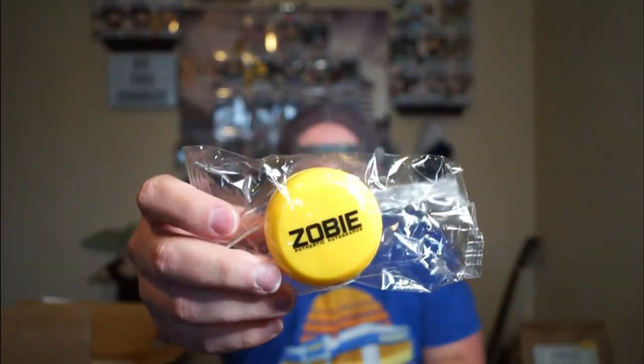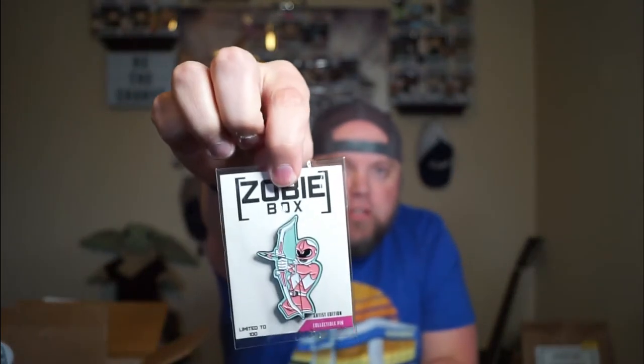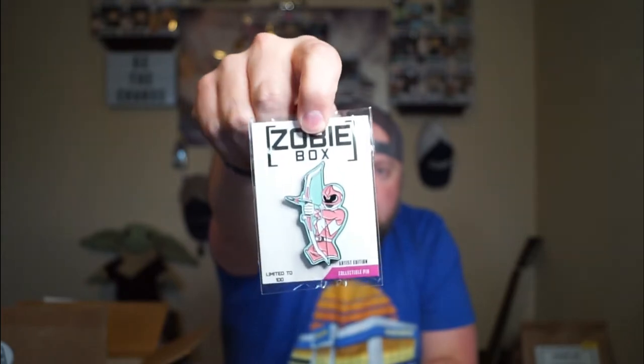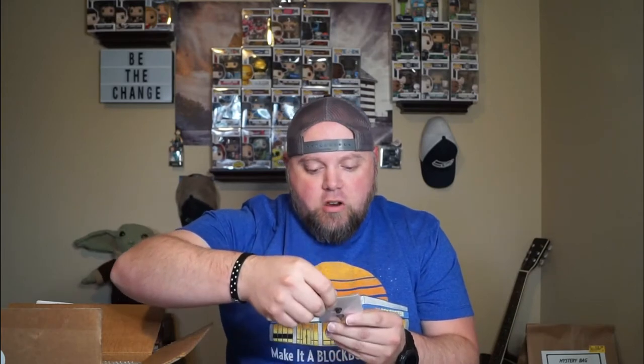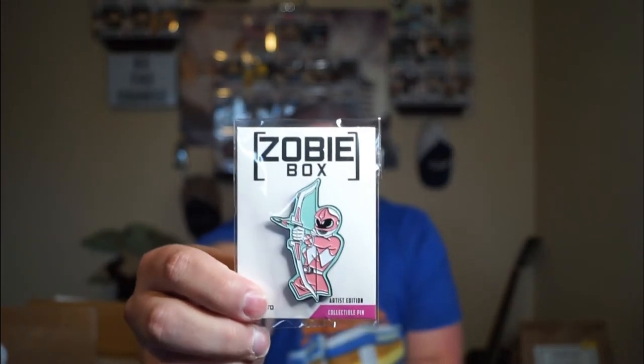It's a Zobie yo-yo. Take it out of there. Okay, just a regular yo-yo, but with the Zobie logo on there. Next. Let's see. This is the pen. Show you guys first. I lied. Looks like we got the pink Power Ranger pen. Limited to 100. Collectible pen. Okay, well, that's cool. I don't collect these pens, so most likely this will either go up for sale or trade, or if anybody's interested, hit me up. Okay.